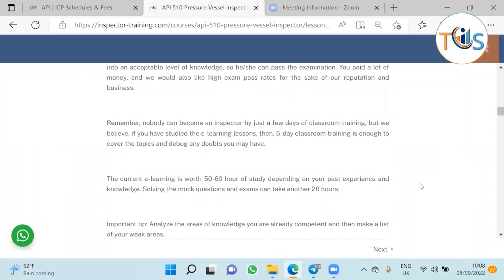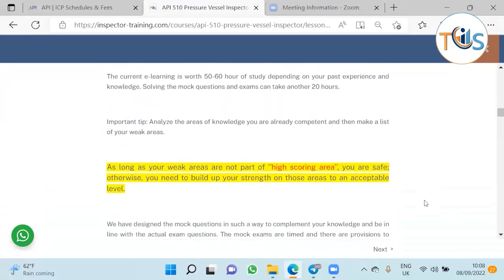Obviously, nobody can become an API pressure vessel inspector within 5 days of classroom training, but we think that if you do the e-learning before, then attend the classroom, clear your doubts during the Q&A sessions, and review all these topics, you're good enough to pass. The current e-learning is 50-60 hours of study, and you should allow another 20 hours to solve the practice questions, quizzes and mock exams.